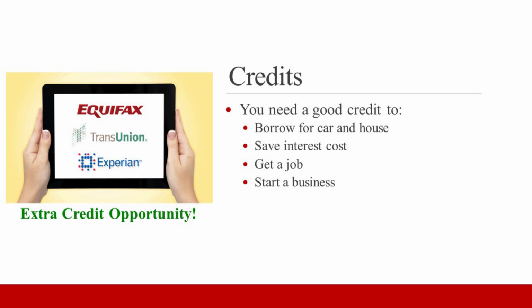A good credit also helps you to get a job, because it is not uncommon that employers check their job interviewees' credit score. Do not forget that I'm offering an extra credit opportunity for credit report.